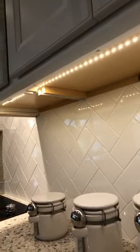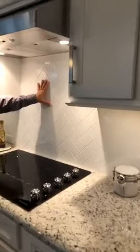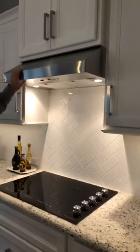They went with a herringbone pattern. This has become a popular option. All it is is a subway tile that's done at an angle. They went with a stainless steel hood.